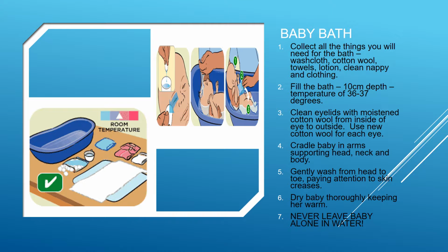Once you have undressed your baby, cradle and support her head and shoulders with one hand while supporting her body with the other. Gently lower her into the bath, softly washing her face, neck, arms, body, legs and genitals, ensuring you wash in all the creases of her skin. Hair only needs to be washed once or twice a week.